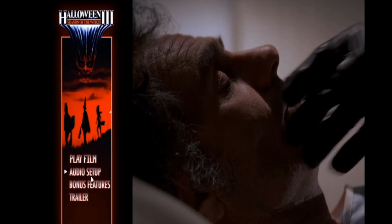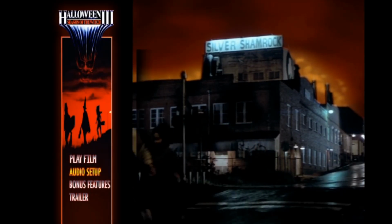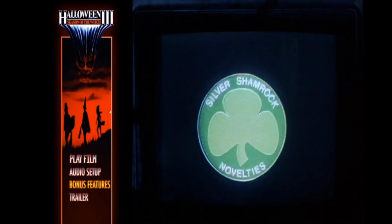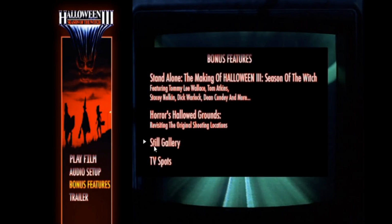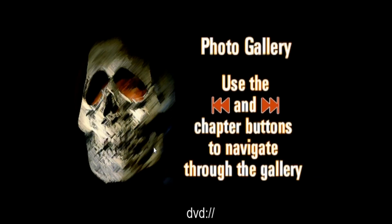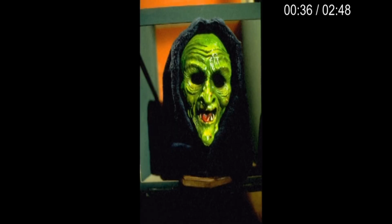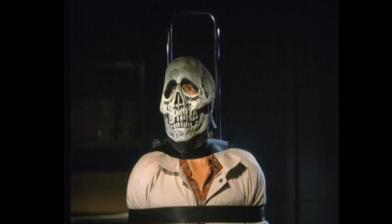Lots of clips from the movie. Different things as you click on to navigate through different menus. The best bonus features that we've seen so far, because there's actually bonus features. Check out the still gallery, although my DVD player that I have on this computer is not the best. When it comes to checking out still galleries, it likes to kind of just sputter along, and we're probably not going to get too far.